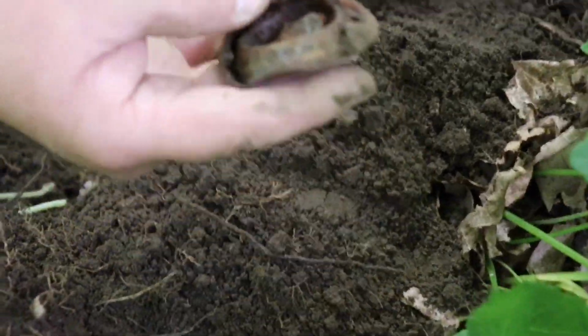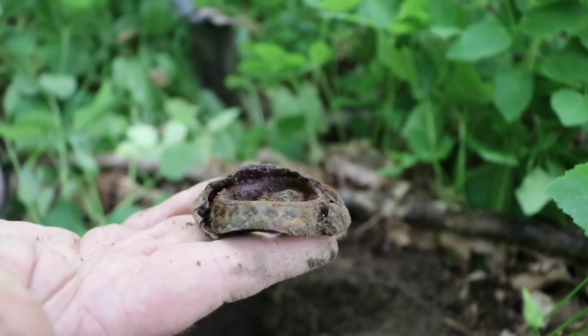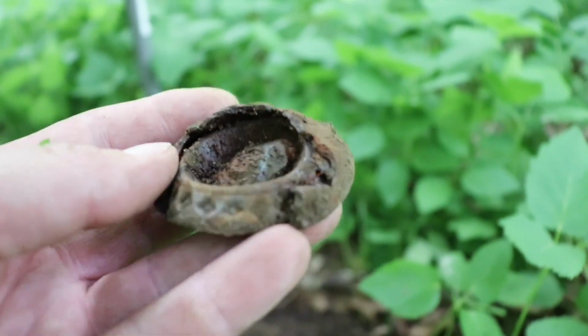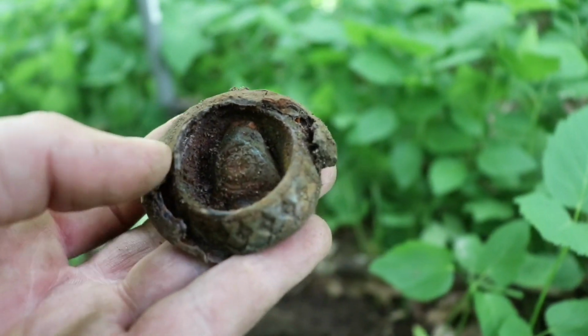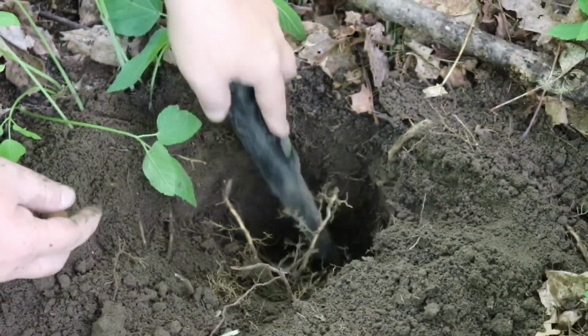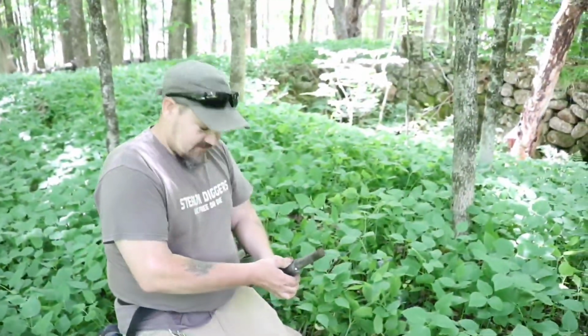I don't know if you can see it or not, but I think that's a lantern piece with a little diamond fancy on it. Geez, almost like a rosette, too. That's what I was thinking, but it's got the iron on it. Yeah, right. Very cool.